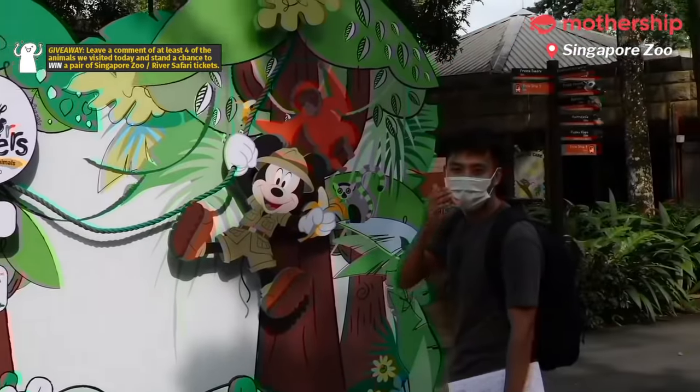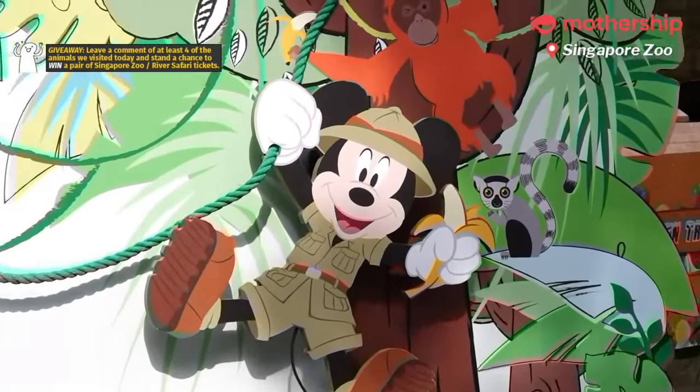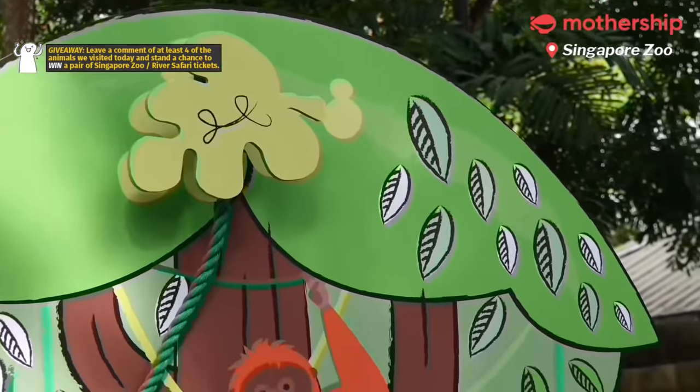I found it already, April. You cannot find, right? I found it already. Oh. Where? At the top. Where? It cannot be Mickey Mouse, you know. Must be a hidden Mickey. It's a hidden Mickey. Where is it? You must point. You too short, are you?